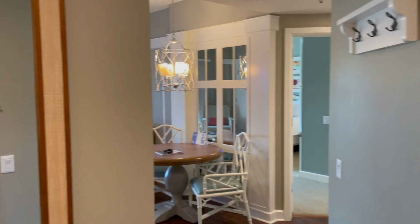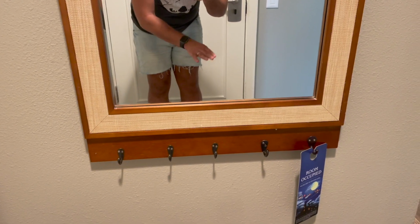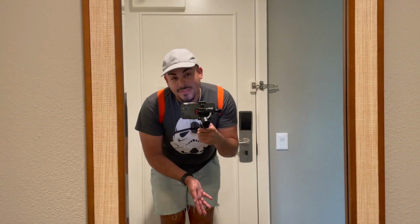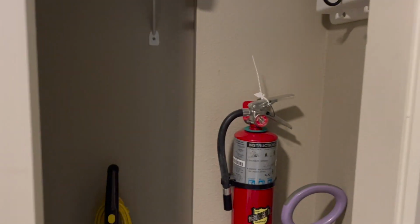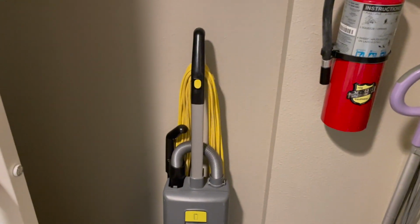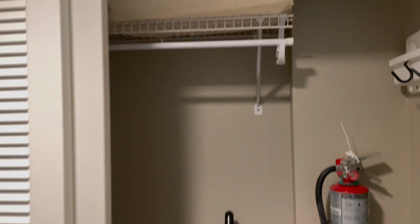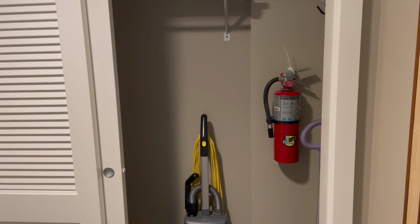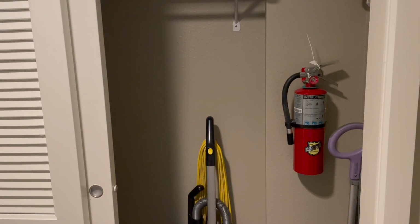As soon as you walk in, you are greeted by a lovely mirror, and it does have some hooks down there so you can hang your little lounge flies if you're traveling with them. And if you're not traveling with a lounge fly, are you even going to Disney? To your left, you have a closet here, so this is going to host your vacuum cleaner, and then you're going to have your extra pillows and your extra blankets and stuff like that. And you can also throw your suitcase in there so it's out of the way. I always love when a room has a closet, because having luggage tossed around the room is so annoying.